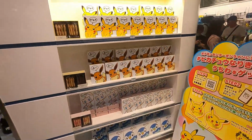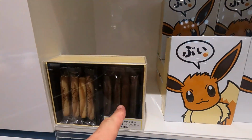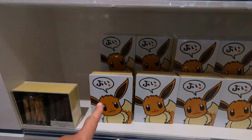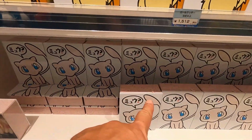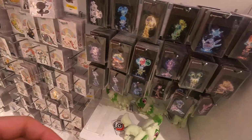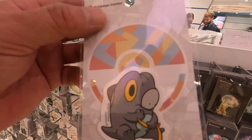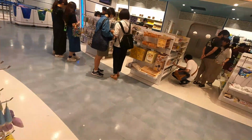These are the little roll-ups that we had yesterday. Pika Pika, Eevee, Mew, and... Okay. Even says Pika, Piplup, Eevee, Mew, and then Pocha. Piplup's name is Pocha. Oh, I just got this one in Pokemon Go. I finally got one. It was on the radar the last day before I came here to Japan. So I gotta walk that. I need to get candy for that one.